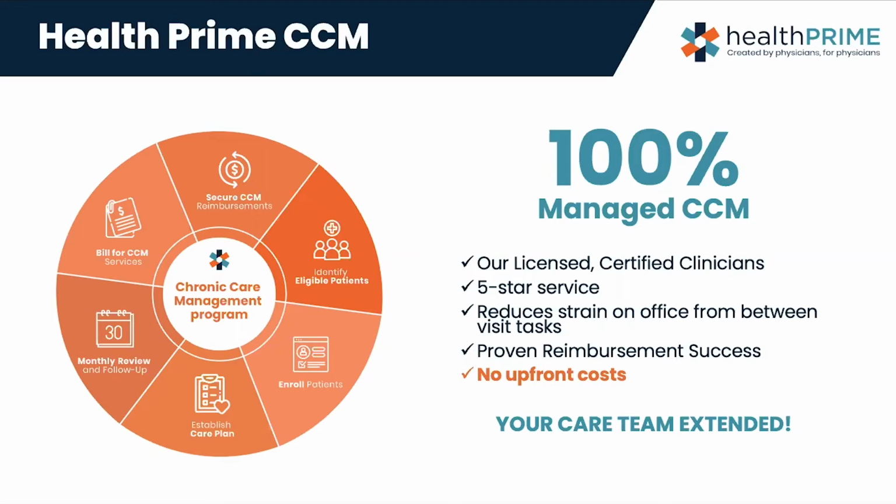It reduces the strain on the office between the visit and the tasks that come in between. And we have proven reimbursement success. And there's no upfront cost to the client to initiate the service. And what do we do? We're essentially giving you a nurse.